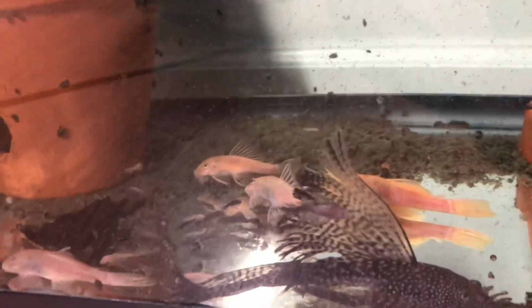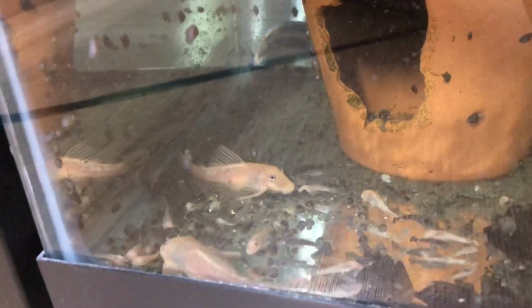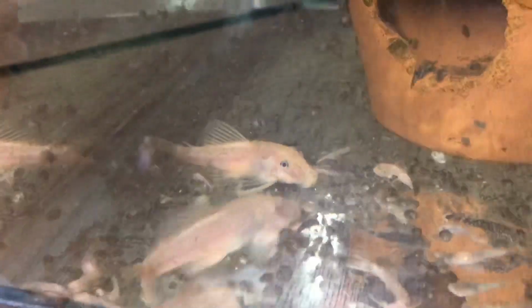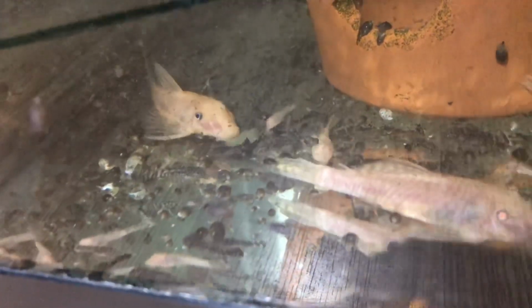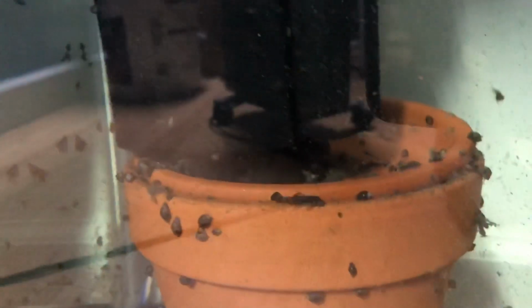If you break that same algae wafer, same amount of food, up into 10 pieces and they're smaller, spread them out, all these fish will get a lot more food. They'll be less stressed out, there'll be less fighting, and they'll do a lot better for you. But there's a bunch of babies here. You can just kind of see them wiggling. But let's go ahead and move over to the next tank.